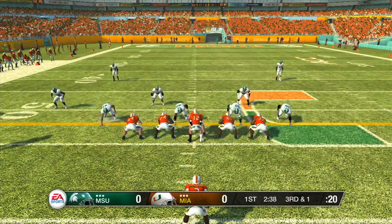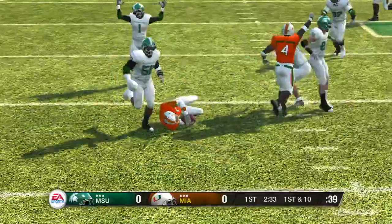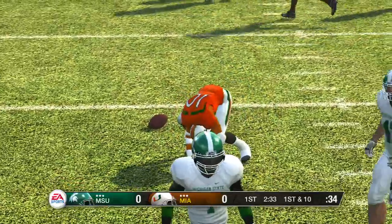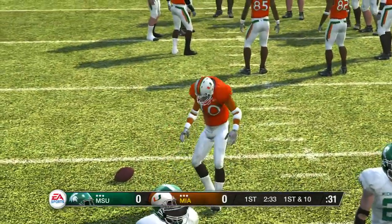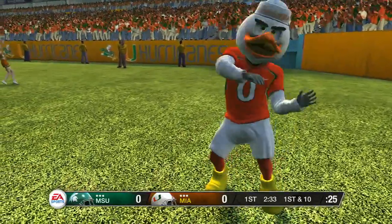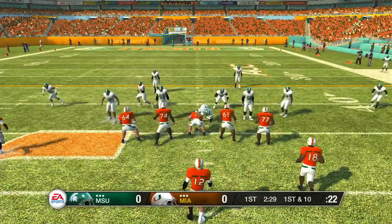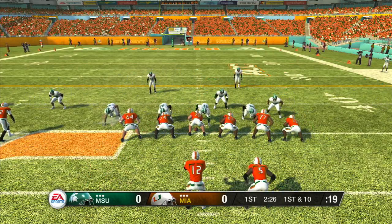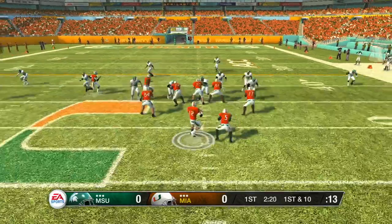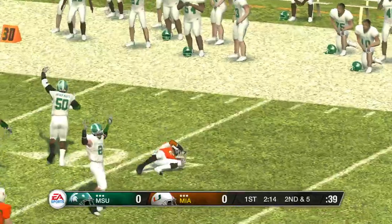Four wide. He's hit and taken down. First down, 10 yards to go. Ball on the 45. The offense lines this one up in the shotgun. Three wide receivers in the formation. Throws, complete. He's got room to work. He's tackled at the 40-yard line.